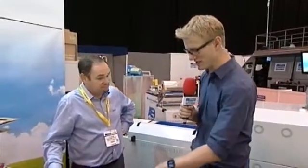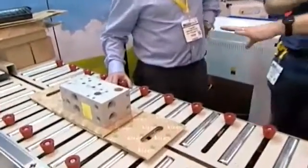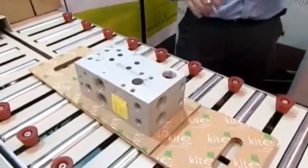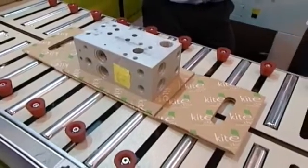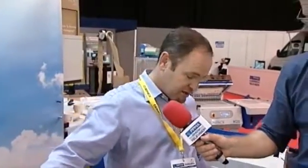Well segued onto this bit of kit here. So tell me what this is, what it does, and why I might want one. Basically, the concept behind this is we do away with the need for void fill. So when you take something and you put it in a box, you normally put something in there to stop it rattling, stop it banging into the sides. If you've got two items, stopping them smashing into each other. And we said, rather than filling up all the voids in the box, why not lock the product into the box? And so we developed this, and I'll just cycle it for you.